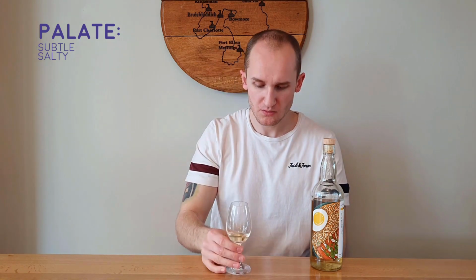I don't know if it's peated. I can barely pick out any peat. If it is, I don't think there's much peat here. It might be very subtly peated, but I can barely pick out peat. There's a saltiness in the palate. Buttered popcorn, but salted buttery popcorn. It's really creamy, really thick, oily, viscous feel in the mouth, but really salty at the same time.